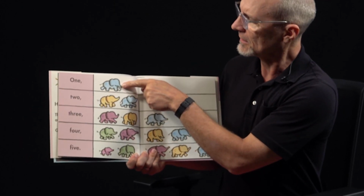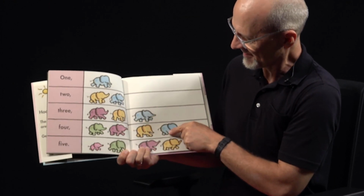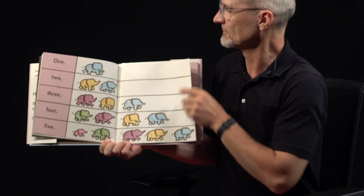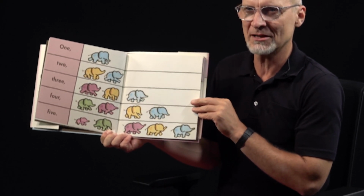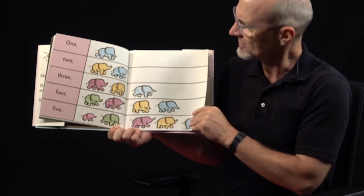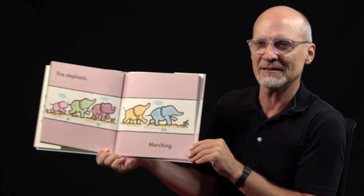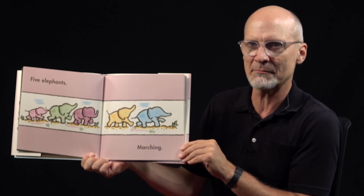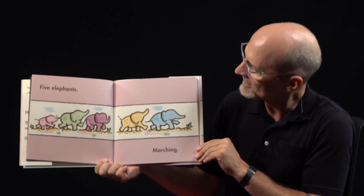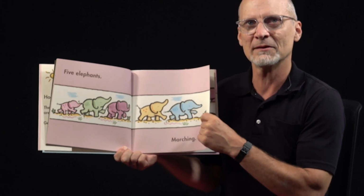Let's count them. 1, 2, 3, 4, and 1, 2, 3, 4, 5 elephants. I like to take a lot of time to count in picture books, pretty much whenever there's an opportunity, because numeracy is a big deal too, along with literacy, of course. 5 elephants marching. Yeah, of course, lots of opportunities to talk about where they're going. Where could they be going? Making up our own stories as we go, and that is just fine and lots of fun. Also color, so much to talk about in books with so few words.